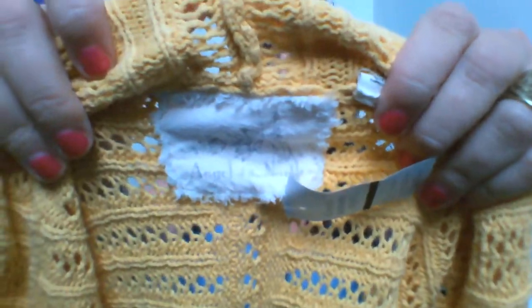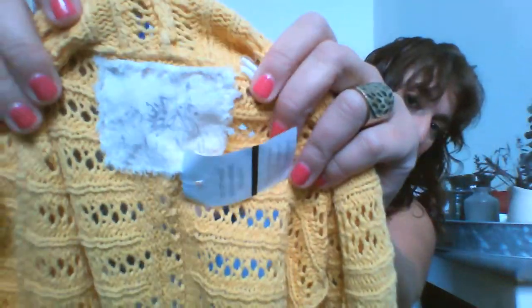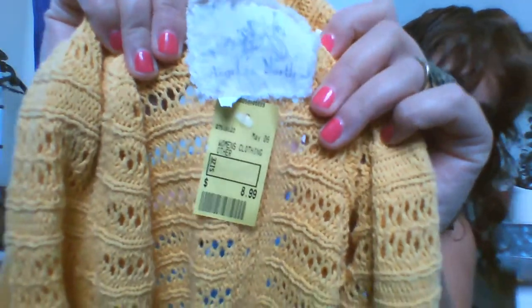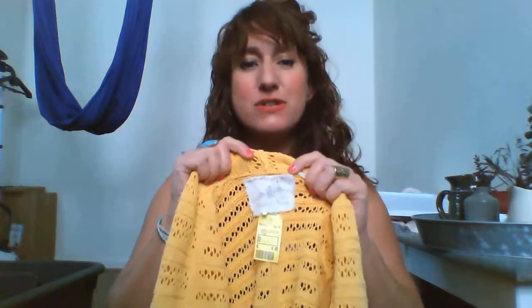Another Anthropologie sweater. I went back and forth with this one, guys. I don't know if I should have got it. It's an amazing brand, Angel of the North, sold at Anthropologie. Angel of the North, sort of a faded tag. Whenever you're at the thrift store or a yard sale and you see an interesting tag, look it up, because interesting tag sometimes means high quality, expensive piece.